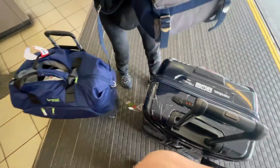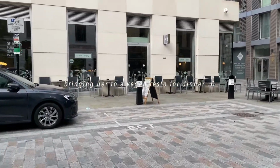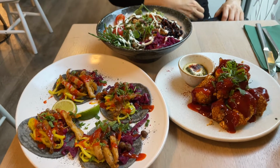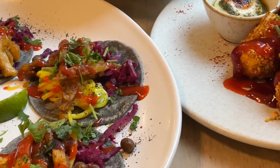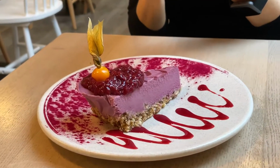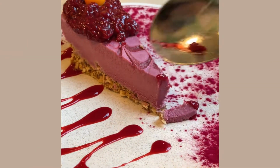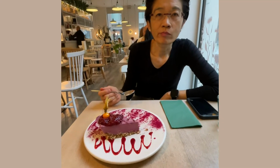Yay, we're gonna head. Got a vegan cheesecake. So pretty. Come on, guys. What do you think, mommy?